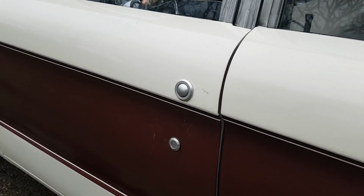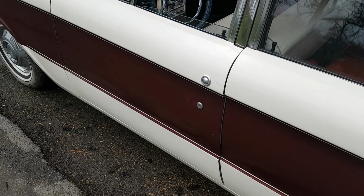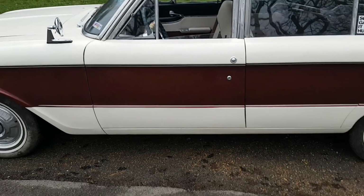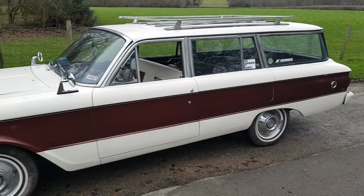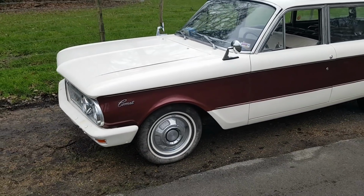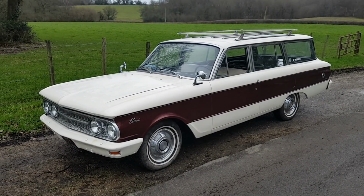Lincoln style push button door handles, which I designed and had made. These give the car a 60s custom touch and also prevent me being locked out when the door solenoids refuse to work. In my ownership, I've added things like an electric fan, but overall the car is fairly original.